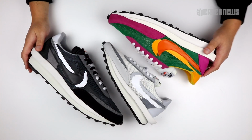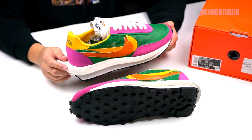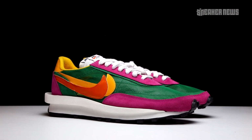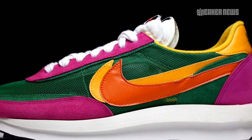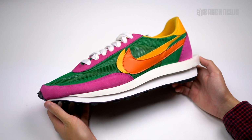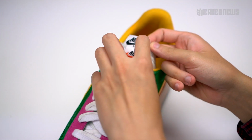So first we're gonna start with the loudest one right here. First up is definitely the most colorful of the 3. This is the Pine Green Clay Orange Del Sol colorway. We do want to point out this is a men's size 15, so it does look bigger than normal, but it should be fine. This colorway is more akin to the first 2 drops only because it has 3 distinct colors. Of course, you have this nice magenta sort of suede overlaid on the green, and then you have the orange and the bright yellow on the double swoosh, yellow again on the heel tab, on the interior lining.